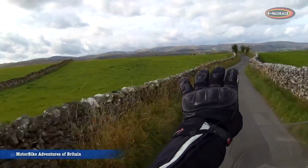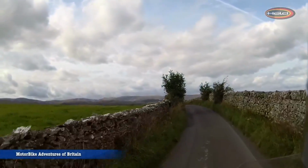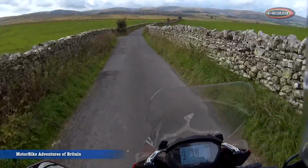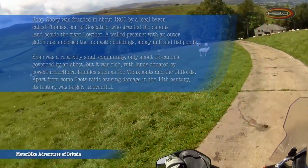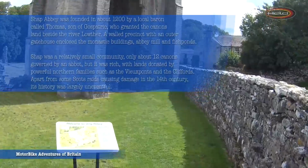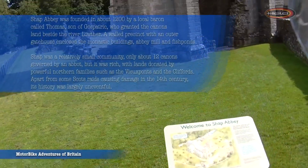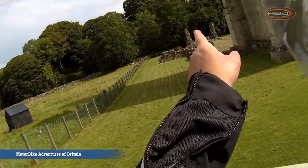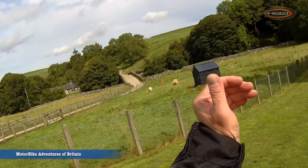Now you can still see in the distance there where we've come from. So that's how close we are. How far is it? It's a hop, skip and jump from Haweswater. And a stone's throw from Shap itself. Concrete road. Why is it a concrete road? Answers on a postcard. So having left Haweswater, we're now here at Shap Abbey. Shap Abbey is located in a remote valley. Shap village is literally just over the little rise there. But it's in the valley, it's next to the River Lowther.